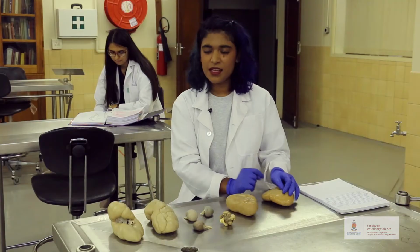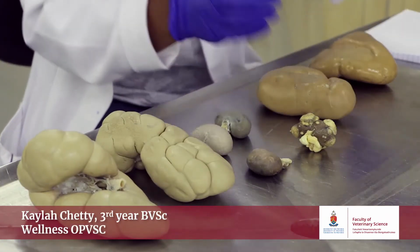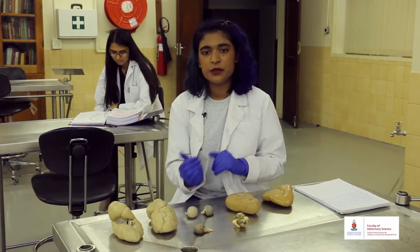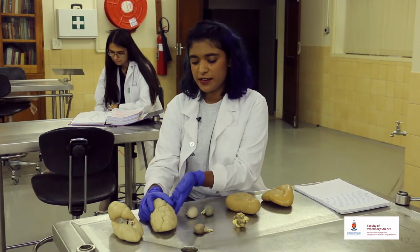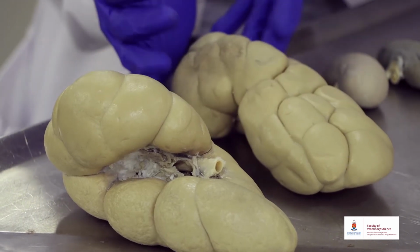So for our second example, we have Kayla, who will be giving us an overview of kidneys from different species. So here we have kidneys from the bovine, ovine, canine, and equine species. And it's important to be able to identify and differentiate which kidneys belong to which species. This can be done using certain appearance-based hints. So we'll start off with the bovine kidney. As you can tell, it has a very lobulated structure and it almost likens to a raspberry.